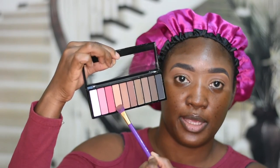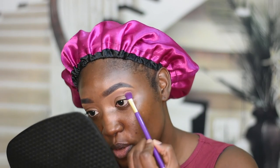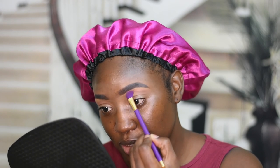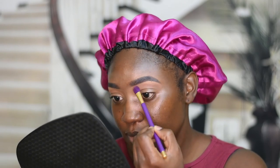one here. Yeah, I'm going to go in with that and put that right up onto my brow bone. And I think I'm going to use the same brush, just wipe it off. And yeah, so we're going to go right beneath the brow bone area right here like so, and just tap and sweep and blend that in right there. Not bad. It's giving you a nice soft finish.